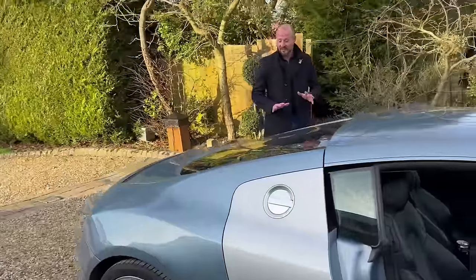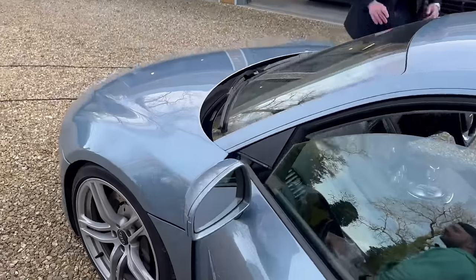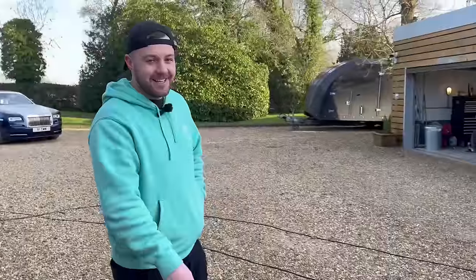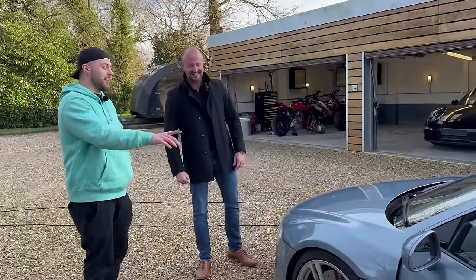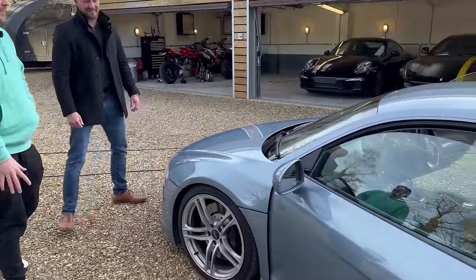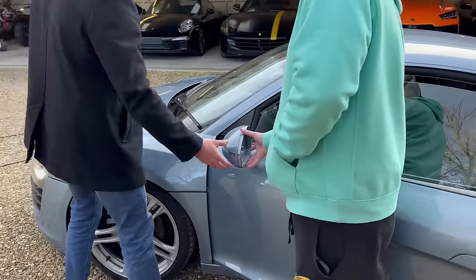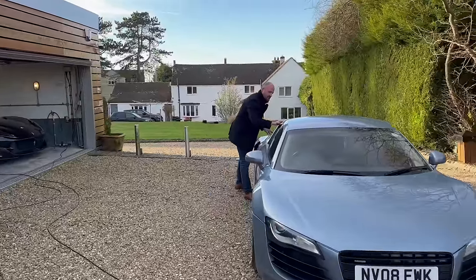Okay. Whatever you've done, you've done a good job. Yeah. But listen, what you've done, it's held up well. Shh. You didn't see that. I heard something. This is a common thing on the R8. It's a little bit loose. They've got the same mirrors as a TT, and when people take them off, there's a bolt in there which just always snaps. Yeah, little bits of cosmetic things don't really concern me.